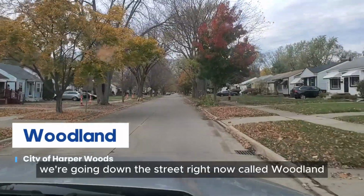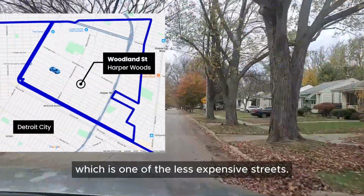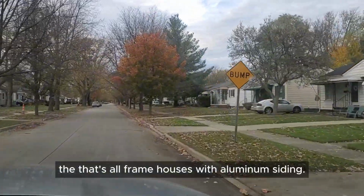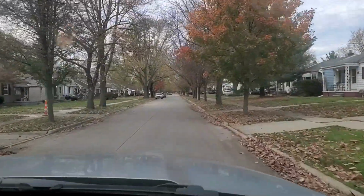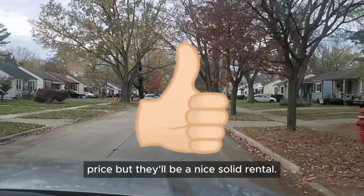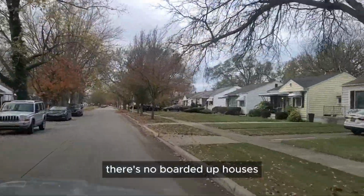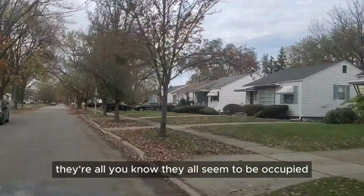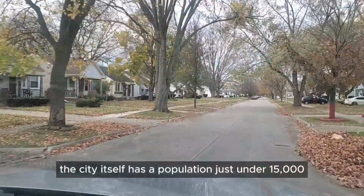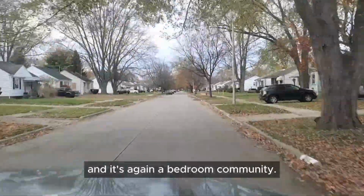All right, we're going down a street right now called Woodland, which is one of the less expensive streets. On both sides of us, that's all frame houses with aluminum siding. You can get these for a pretty good price, and they'll be a nice solid rental. You can see they're all well taken care of. There's no boarded up houses. They all seem to be occupied. The city itself has a population just under 15,000, and it's, again, a bedroom community.